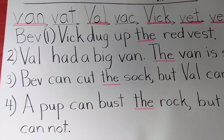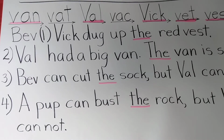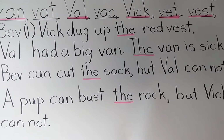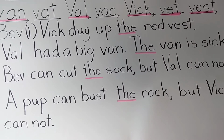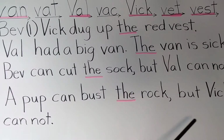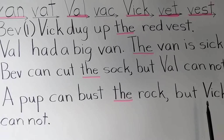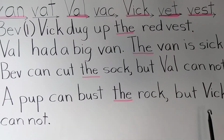Got to get them all, and hopefully I can get them all. This is going to be tough. This word right here, Vic, is kind of cut off. So it's going to be tough to see, but I think you can handle this. Press pause.